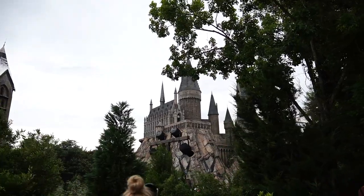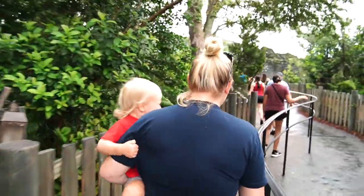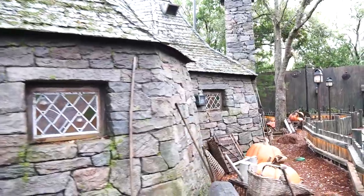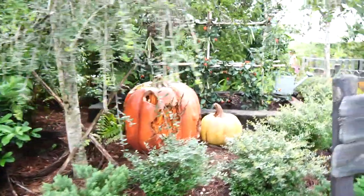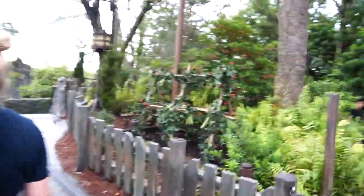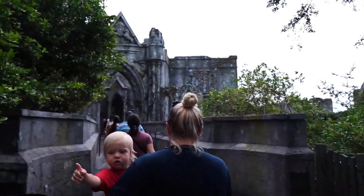You hear the frog choir down there? And there's Hogwarts. Dancing, buddy? Look at that little buddy dancing. Here's Hagrid's hut and all the pumpkins outside. They got attacked by something. Nobody went after his flowers though. You're going to a castle, buddy.